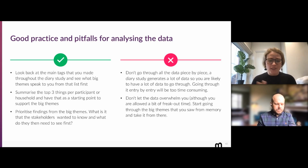No matter what it was, ignore the spelling mistakes. I know I have them. And what was the tag that kind of stood out to you? Start there. And then you summarize. I had to do this with 47 different households.